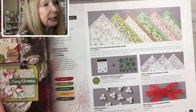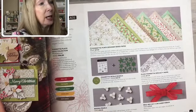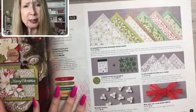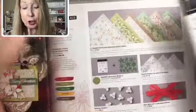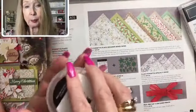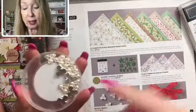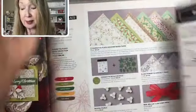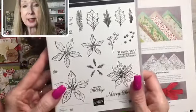So it's called plush poinsettia paper, and you'll want that for sure. It's really interesting and different. I showed you the gems, the little pearl jewels that I used on my dove. Here's the stamp set. Super versatile.